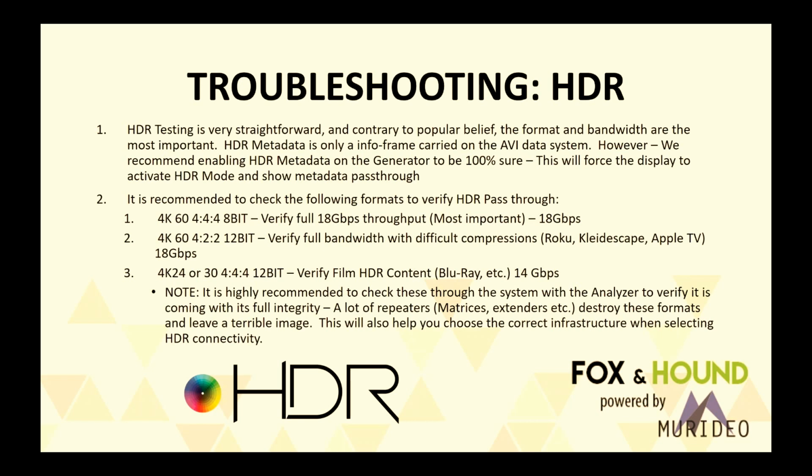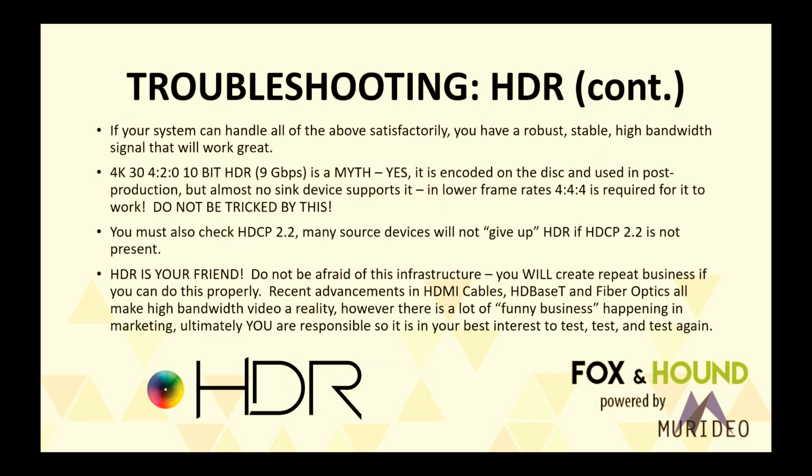The other one you want to test is 4K 24 or 30 at 444 12-bit. This is the HDR film timing that is unlike your Oppos, your Panasonics, and your Samsung players. It traditionally runs at about 14 gigabits per second at the moment. It is extremely important that you check these signals through the systems, through the repeaters. A lot of times the repeaters are the culprits that destroy this format on the way to the display. So you want to test everything in the system to make sure it can handle HDR. If your system can handle it, then you have installed a robust, stable, high bandwidth signal that will work great for your customer for many, many years to come.